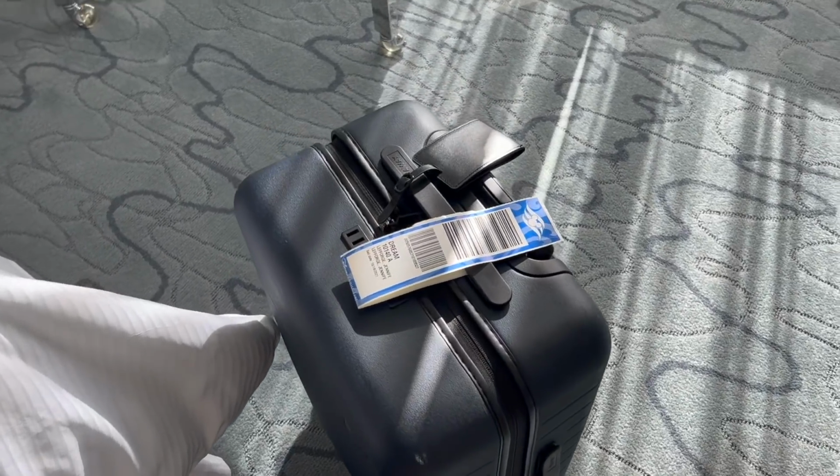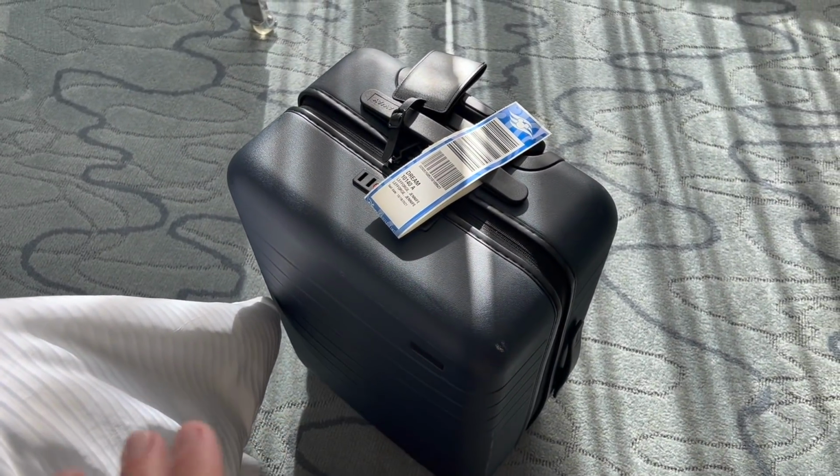Okay, so you've printed out everything, you've double and triple checked, you've read everything, you know you're ready to get on the ship. You also need to make sure you put on your luggage tags. This is what your luggage tags are going to look like. You will get 2 luggage tags for each person in your party. So when we sailed with a family of 5, we had 10 luggage tags. You're going to drop your luggage at the port as soon as you arrive.